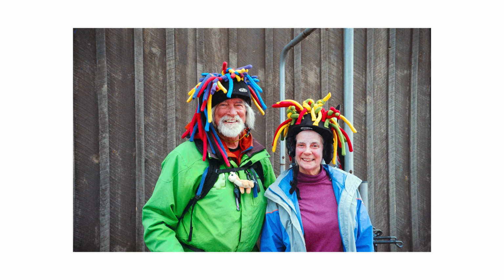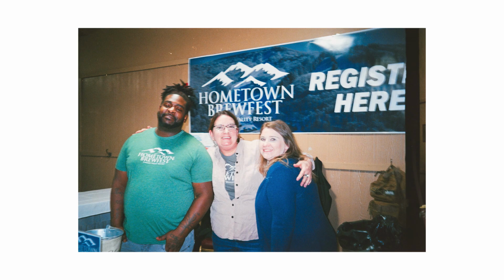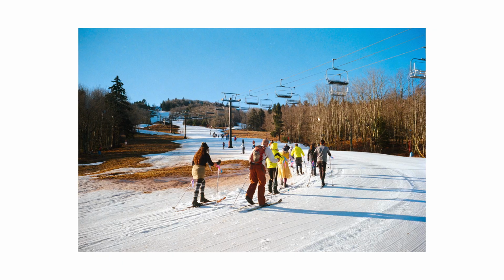The one roll that I shot on the Olympus was spread out over a weekend at Canaan Valley Resort State Park. They had a really big brew fest. It was their second annual hometown brew fest. Then the following morning, I finished up this roll at the State Park Foundation's uphill scramble.